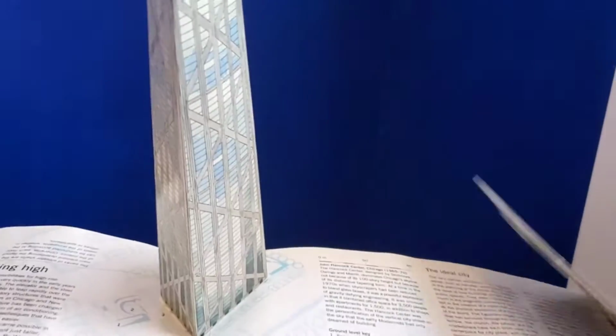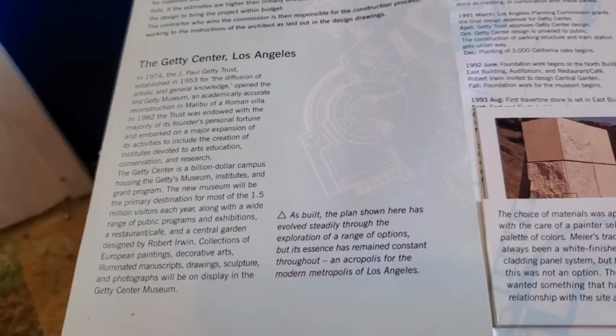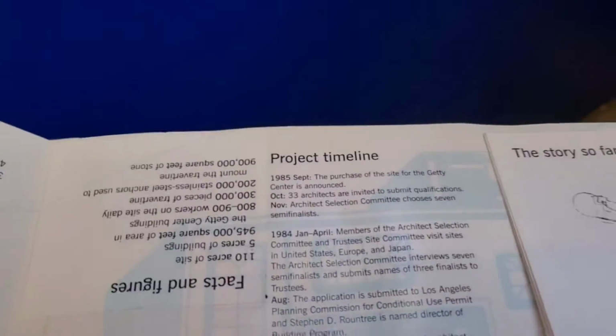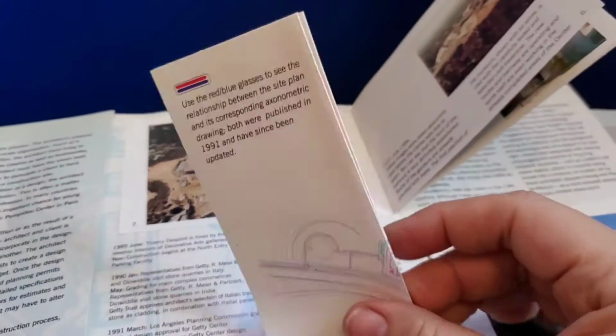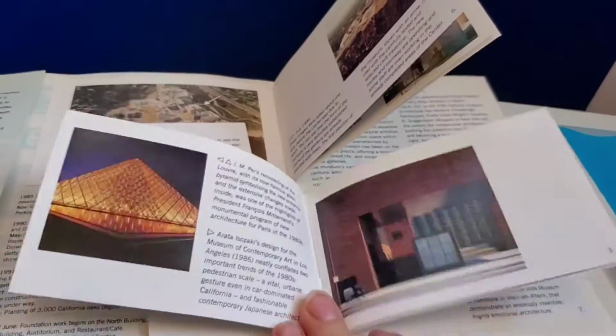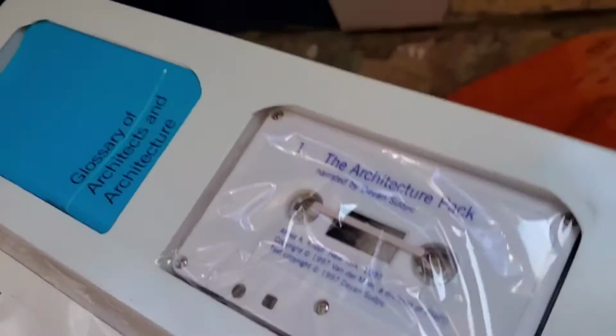It's fun. Okay, maybe this might only be fun for me and no one's actually going to watch this video because they're like, it's an architecture book. But I like it. This part's kind of cool, maybe more if you're into studying architecture, but it's about the process of a particular build, the Getty Center in Los Angeles. It gives you things like the project timeline and plans for things. You actually get the plans, the diagrams, other things like at the Louvre. It's a very cool book, and you can even put together a little house from the back. You get instructions to put it together. And that's how old it is. It has a cassette tape.